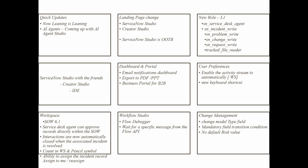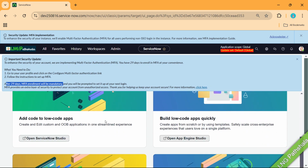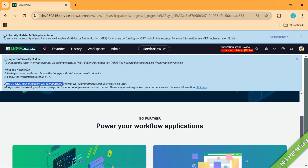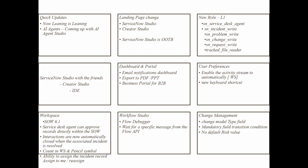Second part which is coming here: now on the landing page you can see two options. You can see Creator Studio and moreover ServiceNow Studio, App Engine Studio, but on the top it was showing only one, that is Creator Studio. Again, as I say, it's a candidate version, but it should be only two things: Creator Studio or ServiceNow Studio. This is what is coming now.